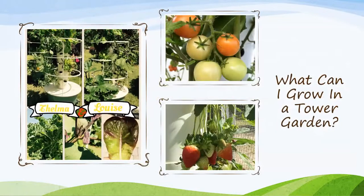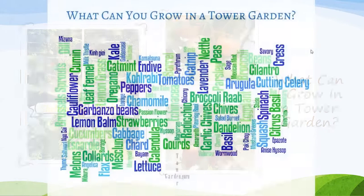Okay, so let's start more fun. Let's get away from the scary stuff and the fun stuff. So what can you grow in a tower garden? So these are my 2 gardens, Thelma and Louise. They're finally back together. I had loaned one out. And this is just 1 port of strawberries. This is tomatoes from just 1 port that I grew of tomatoes.